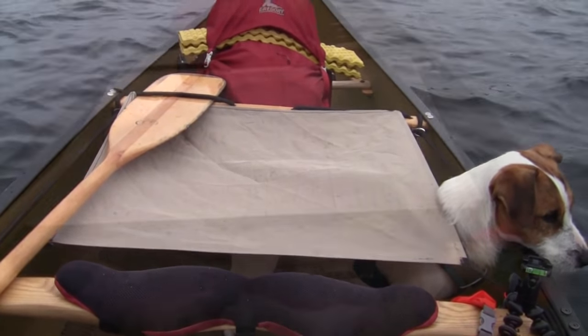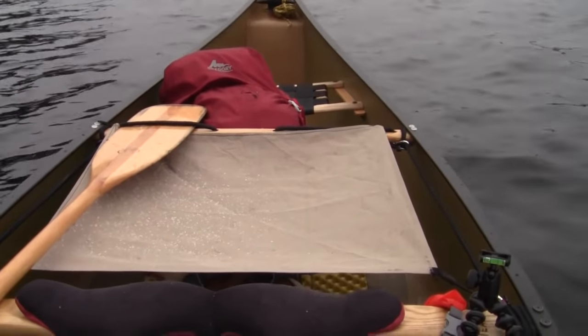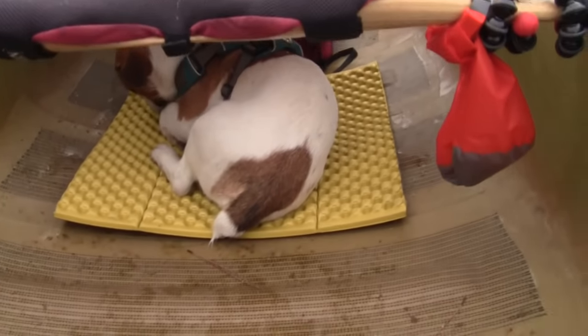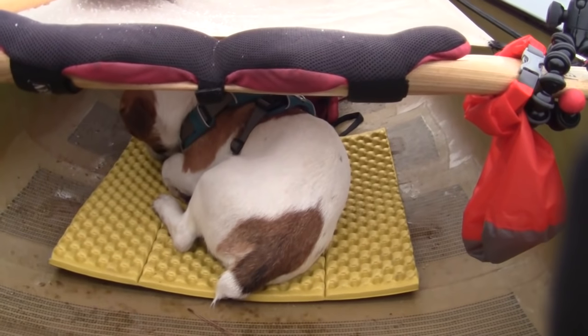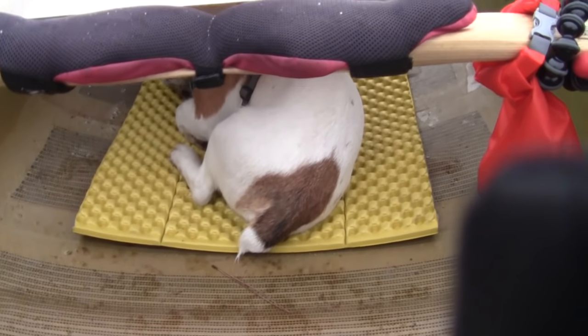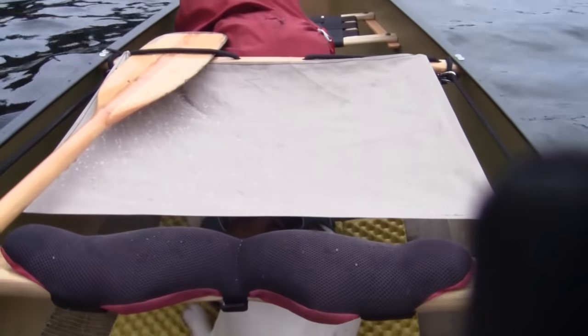Well, the hail is really coming down now. You can hear it bouncing around. Toby is nice and comfortable under his little tarp. He's got my little pad to keep him off of the cold bottom of the boat. So yeah, this is working really good for him.